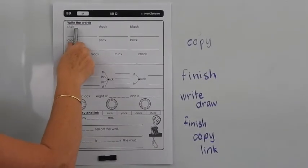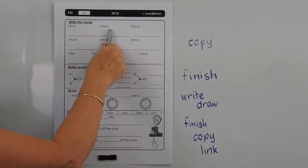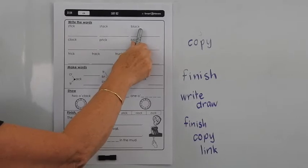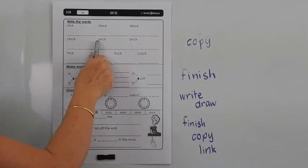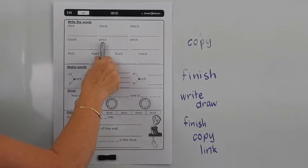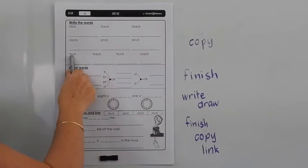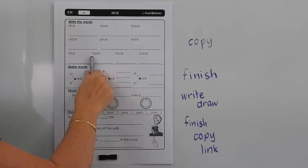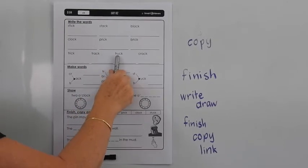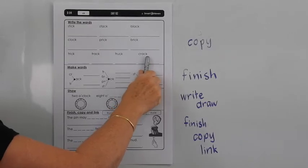St-i-k, stick. St-a-k, stack. B-l-a-k, black. K-l-o-k, clock. P-r-i-k, prick. B-r-i-k, brick. T-r-i-k, trick. T-r-a-k, track. T-r-u-k, truck. K-r-a-k, crack.